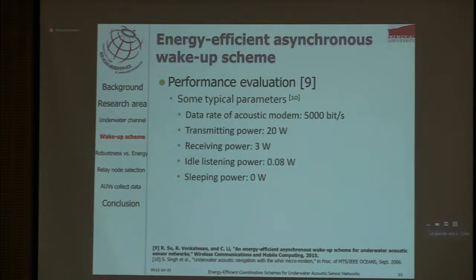Transmission power is 20 watts, receiving power 3, idle listening 0.08, and for sleeping, the transceiver is completely turned off, but the amount of data we send is little. And the idle listening is actually non-trivial, it's non-negligible. So what we are trying to do is put the node to completely sleep so that we save more on the energy associated with idle listening. For transmitting, that depends on how much data you want to transmit or receive. You cannot save much on that part, but mainly we save idle listening power.